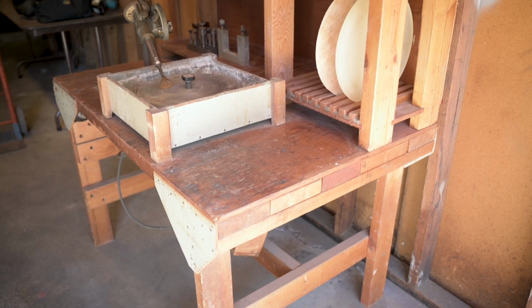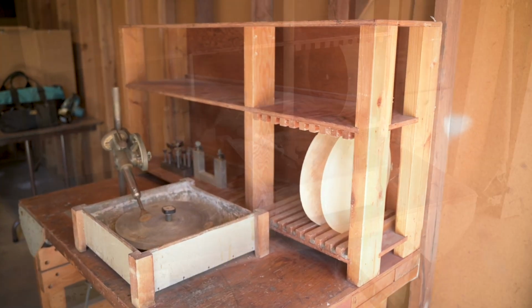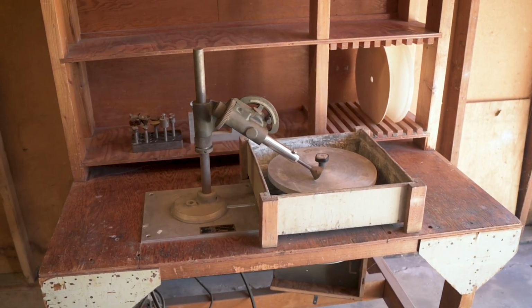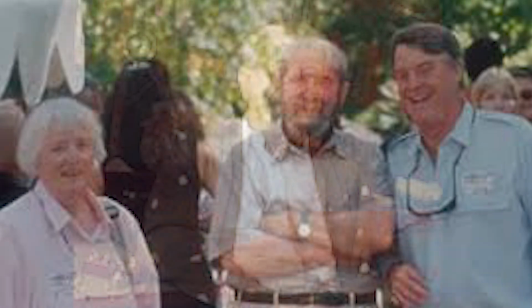Only time will tell. In the meantime, I'm extremely pleased to be able to add this special machine to the collection of the Museum of Faceting Technology. By having this machine on display, people can remember the incredible life and work of writer and gem cutter John Sinkankas.